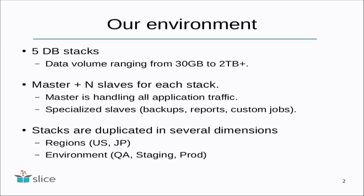But the overall architecture is always the same. We have a master and some slaves. The master is always handling all the application traffic. But we do have slaves because we have some internal work to do on slaves. We're using slaves for backups, for reports, and to try to estimate the quality of our data and fix some problems. We're doing lots of different things that require writing to something that is not a master, or doing heavy reads. So we're using slaves for all of that.